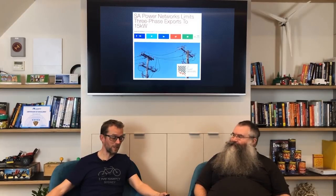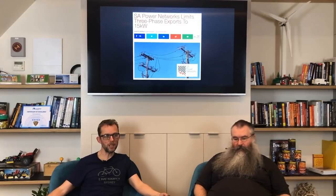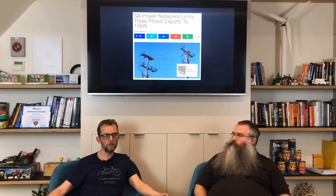Now, my mechanic does this, actually. Even though it's commercial premises, he exports 30 kilowatts. Oh yeah, he's raking it in. So that's been chopped in half to 15 kilowatts. So you can have 5 kilowatts of inverter per phase.